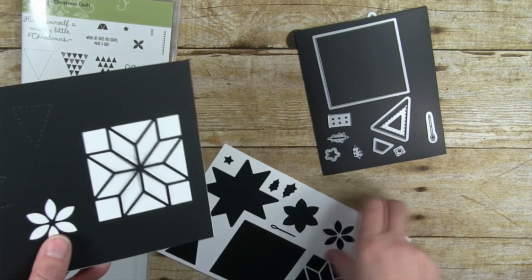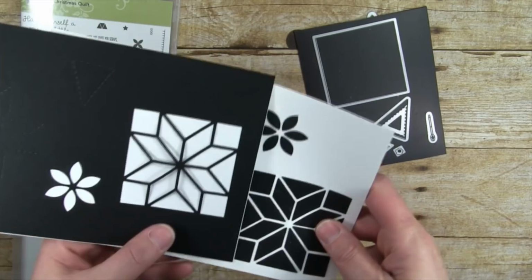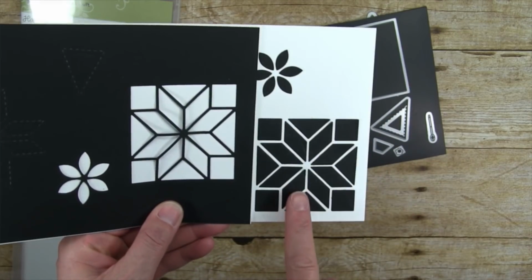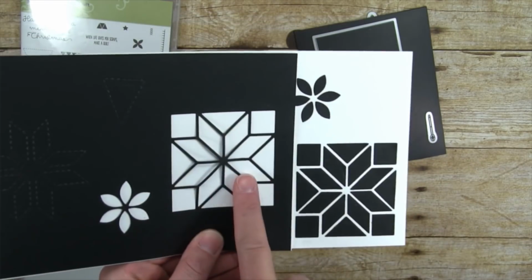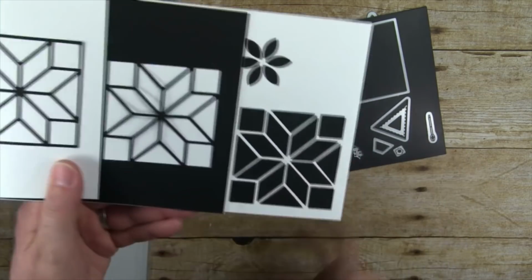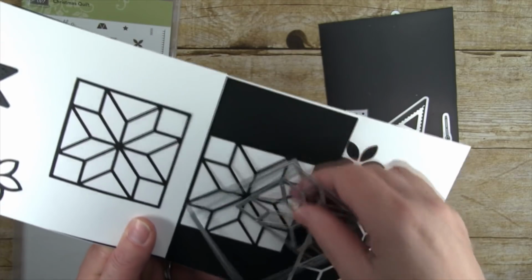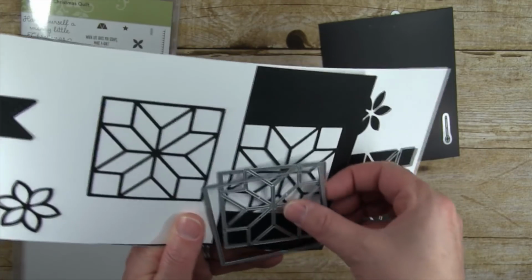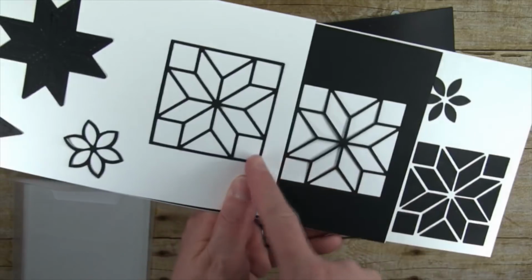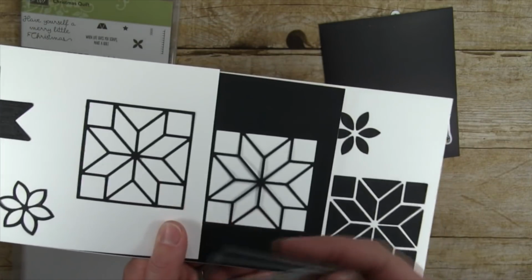But then so you get the two. So here's the pieces that come out, which are usable. So cool, the window that it leaves. But then if you layer it with the square, I'm going to put these together. If you layer these two together, then you can get it cut out completely. So you have three different options with these two.